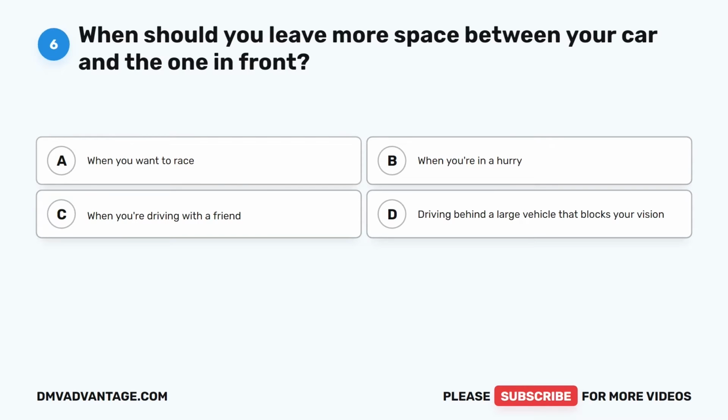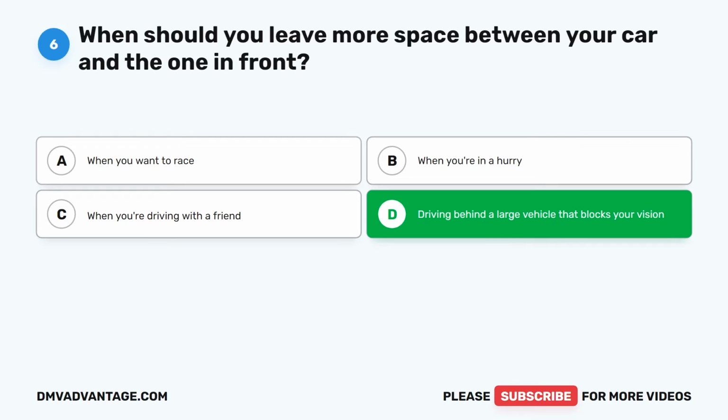Question 6. When should you leave more space between your car and the one in front? A. When you want to race. B. When you're in a hurry. C. When you're driving with a friend. D. Driving behind a large vehicle that blocks your vision. The correct answer is D.